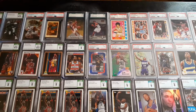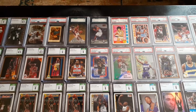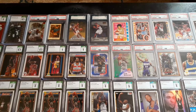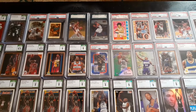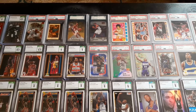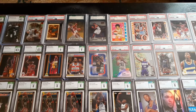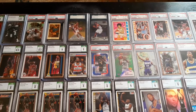A couple football cards and a lot more basketball cards. I don't know if it's just because there are more basketball cards for sale as the NBA playoffs are in full force and football's in the off season. But I have just a few football cards to showcase. I still try to collect on the same players, but like I said, there's just not as many of those up on the market right now.